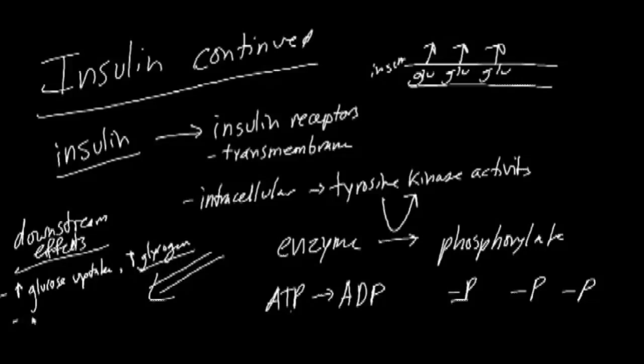Also remember that when you increase glucose uptake into cells, you take potassium with it. So as you take glucose into cells, potassium will go with it into the cell. So you possibly could have hypokalemia. Hypokalemia is decreased potassium in the bloodstream. So that could be a side effect of a massive dose of insulin. So you have to be careful with that. So that's kind of the mechanism for insulin.